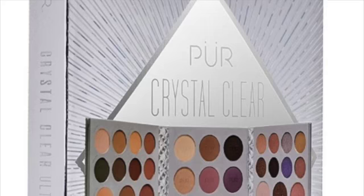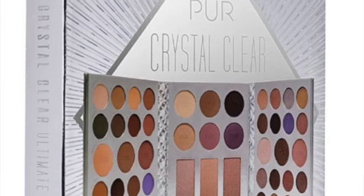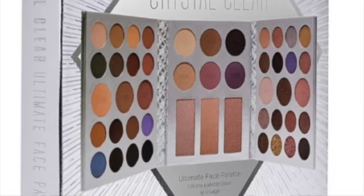Another brand that I've tried other products from, but not eyeshadow palettes, would have been Pure. Pure came out with the Crystal Clear Ultimate Blockbuster Eyeshadow Palette. And this is huge, it's got cheek products, it's got eyeshadow products, it's got a lot of different product in it. But I don't think I'm going to pick that one up. It's fairly new. It's pretty cute, but not going to pick that one up.